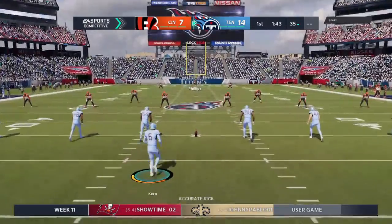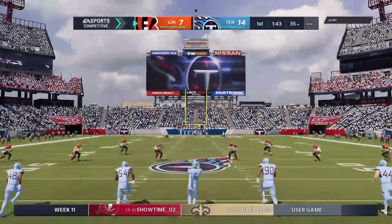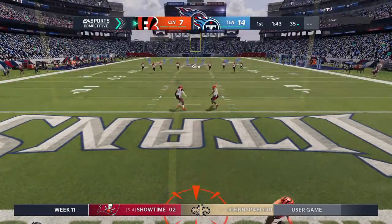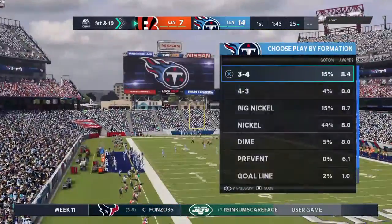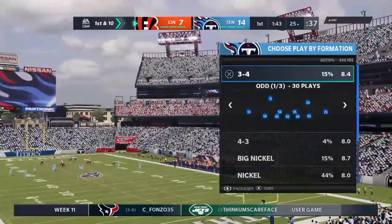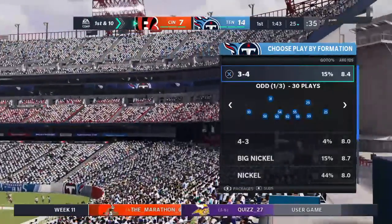The kickoff team on the field now as they will send this one away. And this will not be returnable. It's out of the back of the end zone for a touchback. 25-yard line.